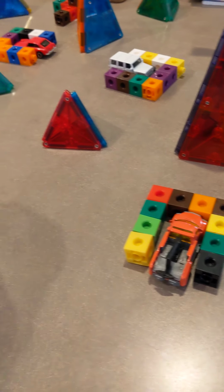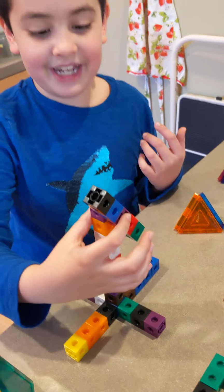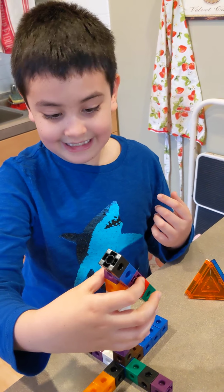There is a car here, and a gas car here. And then do you know what this fan is? It's to clear out the gas fumes. And there's a fan here. That's why we need a fan to clear the gas fumes out.